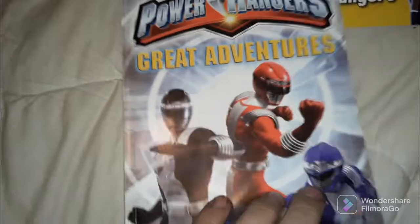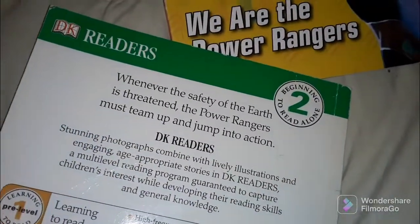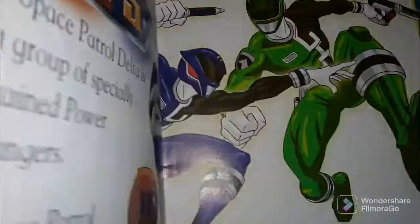Power Rangers Great Adventures with Overdrive on the cover, and on the back, "Whenever the safety of the Earth is threatened, the Power Rangers must team up and jump into action." Okay? There's no indication that there's going to be anything but Overdrive in here. Well, I guess it is the generic logo, so whatever.